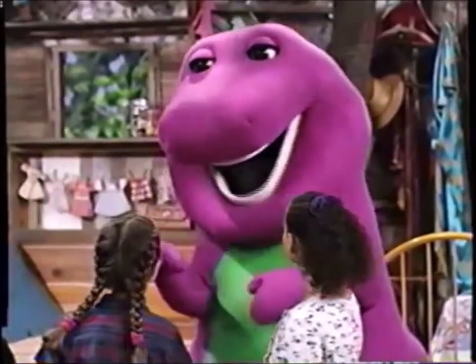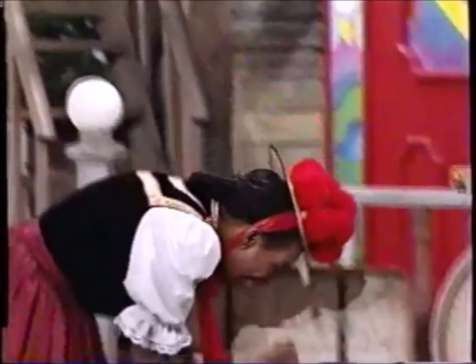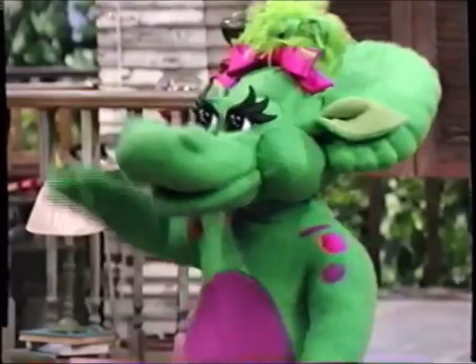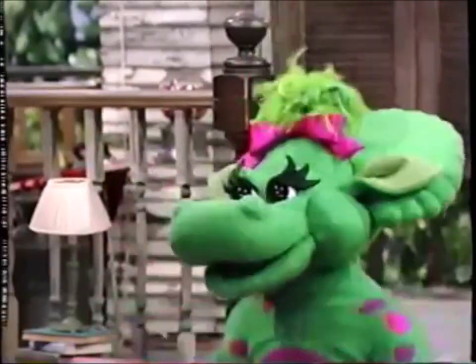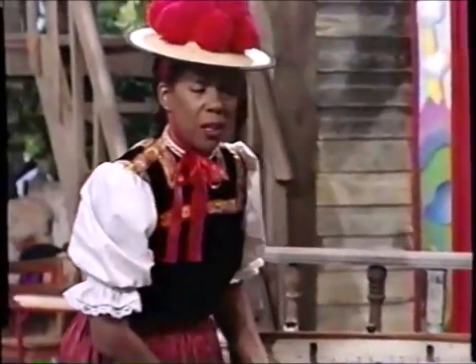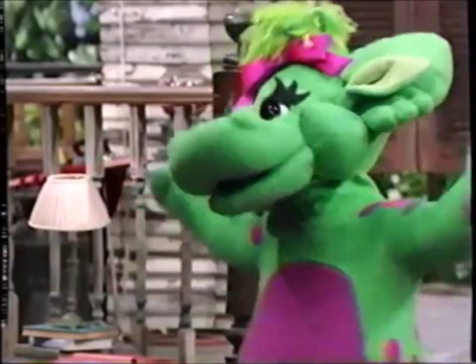Maybe they fell off in your suitcase, Stella. Good idea, Barney. I'll just look right down here on the bottom. I only found one more number. That's an 8. I know my numbers. Very good, Baby Bop. I just wish you knew where the rest of the numbers were. Oh, I just know what they look like. I don't know where they are.